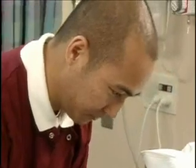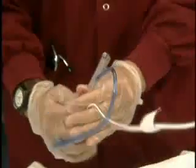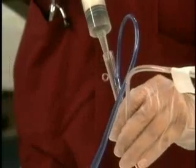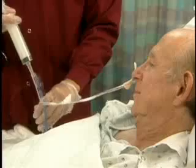There we go. Separate the NG tube from the suction tubing. Aspirate the gastric contents with the syringe to check placement of the tube. And flush the NG tube with normal saline. I could also use 30 to 50 cc's of air to clear the NG tube. Yes, you could. Just be sure to check the facility's policy.